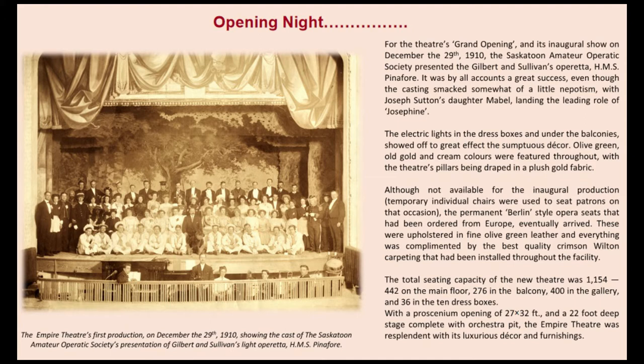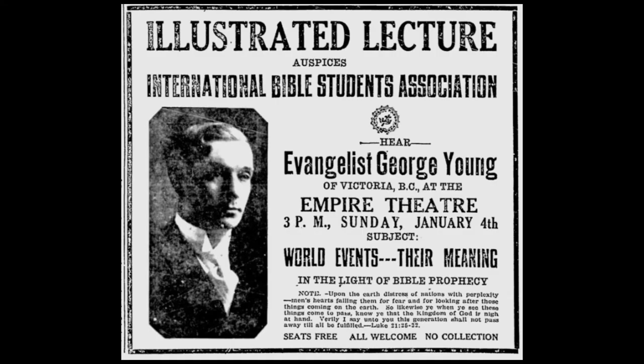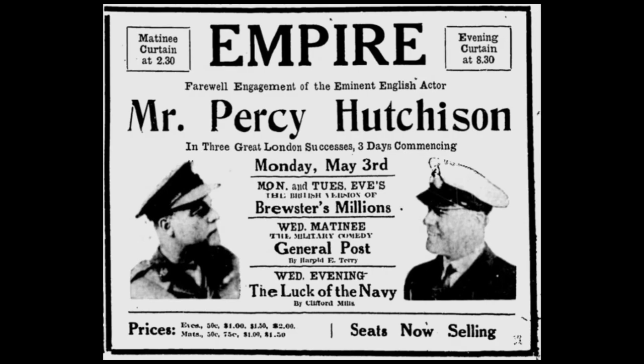fabric. Although not available for the inaugural production, temporary individual chairs were used to seat patrons on that occasion, the permanent Berlin-style opera seats that had been ordered from Europe eventually arrived. These were upholstered in fine olive green leather, and everything was completed by the best quality crimson Wilton carpeting that had been installed throughout the facility.